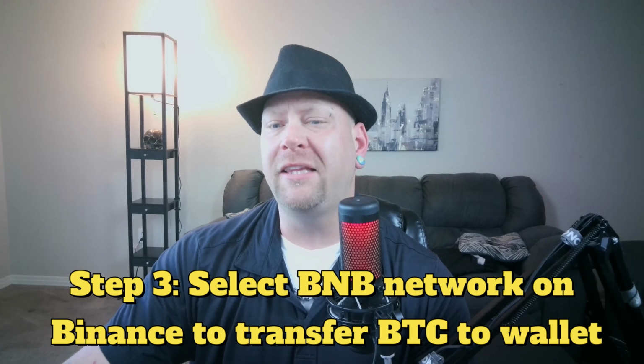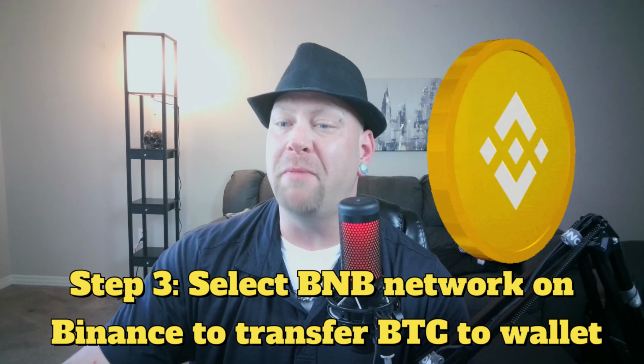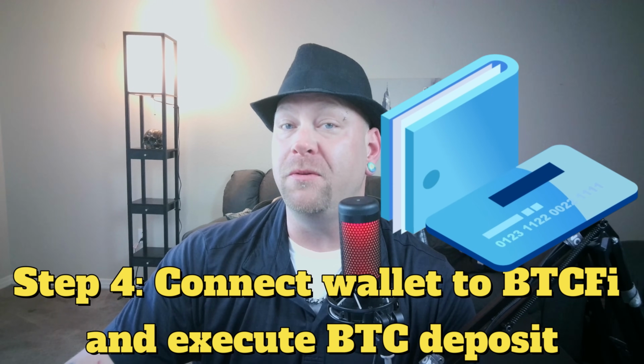Step 3, we're going to select the BNB network, which is just Binance. For those of you who don't know what that means, BNB is the Binance network. On Binance, we're going to transfer BTC, which is Bitcoin, to the wallet, and then step 4, we're going to connect the wallet to BTCFi and execute the Bitcoin deposit. I'm going to go over all these steps as well.